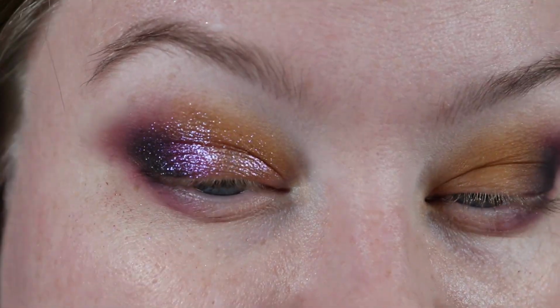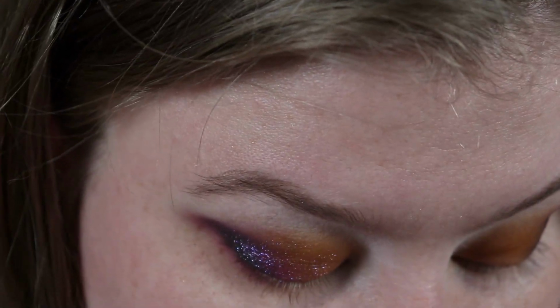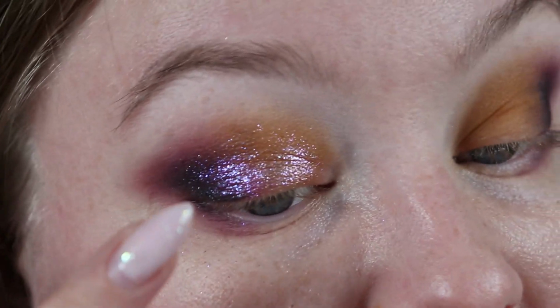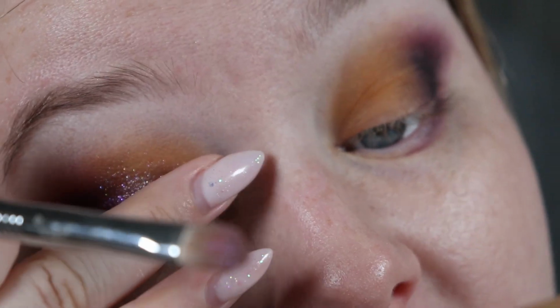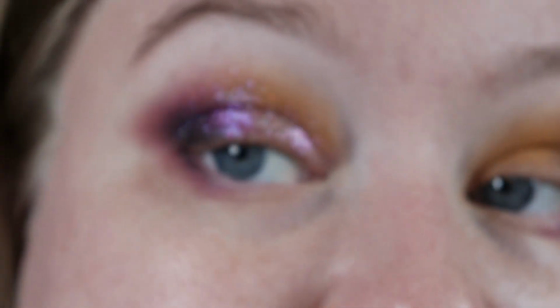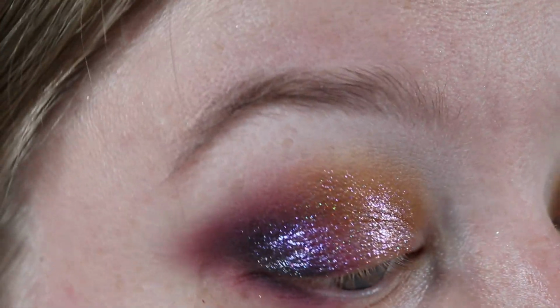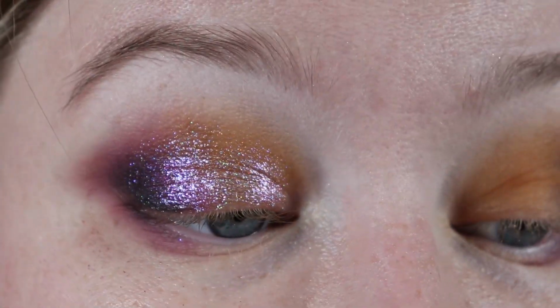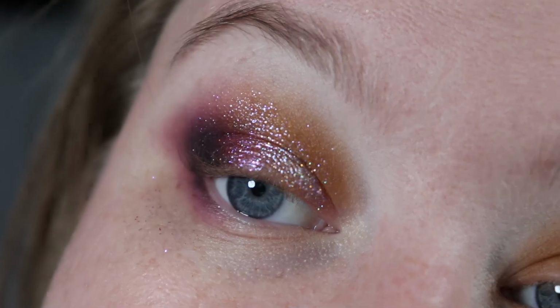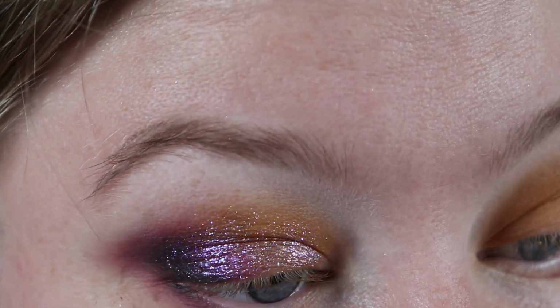I really like the look of it, but I'm very tempted to just use a little bit of that holographic shade. So I'm just taking the tiniest bit on my finger, and I'll just dab it all over very gently, just to have a little bit of that holographic glitter all over the lid. I think that would be really nice. I hope you can see it. Yeah, I think you can see it a little bit. That's perfect. I just think it's a lot more fun with a little bit of extra color. So I'll just finish off the other eye and see what I'll do for the lower lash line.